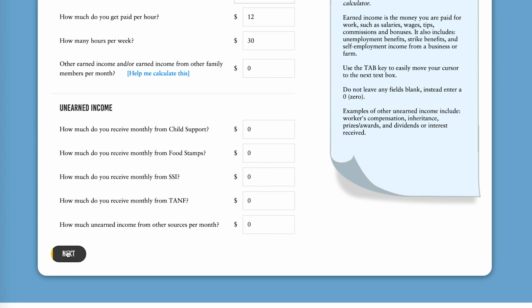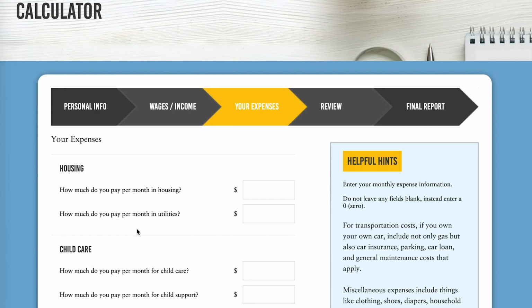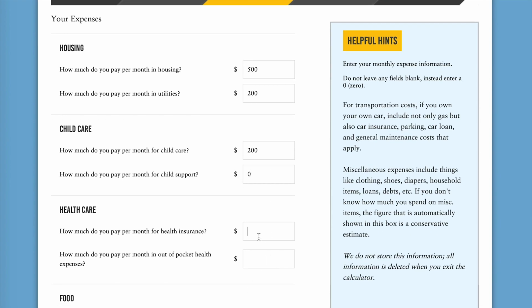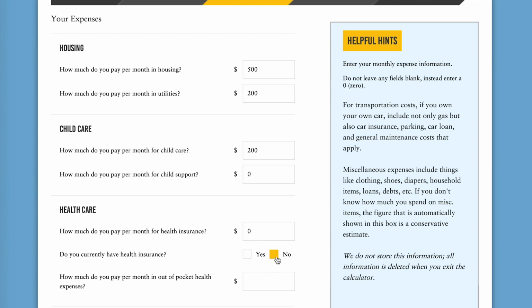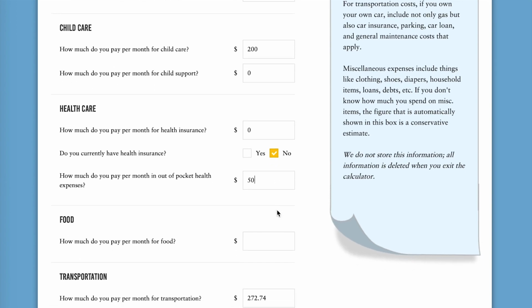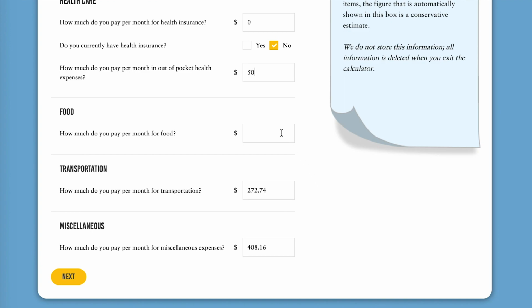From here, we can go to expenses. So we've already covered what's coming into Wanda's household. We now can indicate what expenses that she's paying out each month. Those of you who remember Wanda know she's sharing housing with her sister. She pays $500 towards the rent each month and about $200 towards utilities. She pays a neighbor to watch her school-age kids after school and has no child support payments. Currently, she pays nothing for health insurance, but that's because she doesn't have any, and estimates she pays about $50 out of pocket for co-pays or clinic visits or over-the-counter medications, about $500 a month for food.